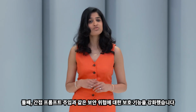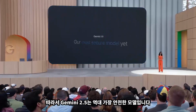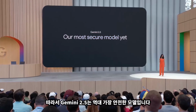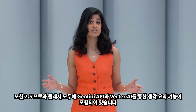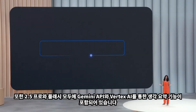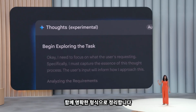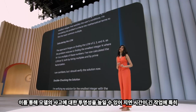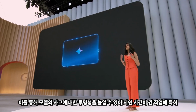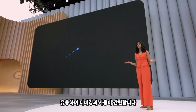Second, we've strengthened protections against security threats like indirect prompt injections. So Gemini 2.5 is our most secure model yet. And in both 2.5 Pro and Flash, we're including thought summaries via the Gemini API and Vertex AI. Thought summaries take the model's raw thoughts and organize them into a clear format with headers, key details, and information about model actions like tool calls. This gives you increased transparency for what the model is thinking, which is especially useful for high latency tasks, while also just being easy to debug and consume.